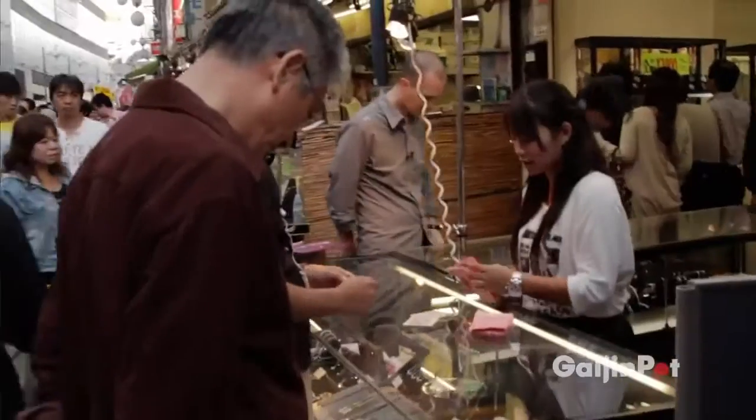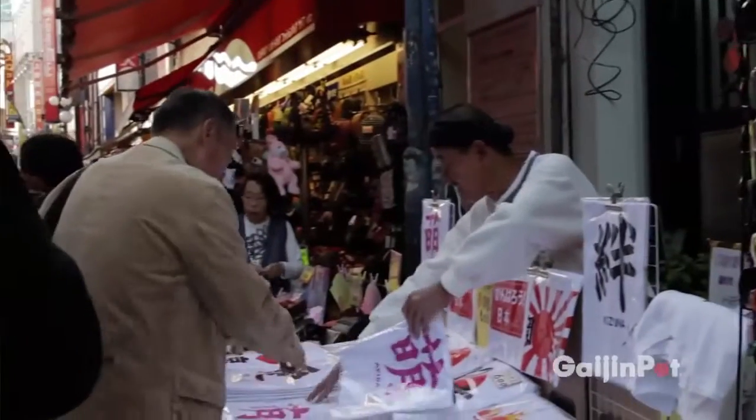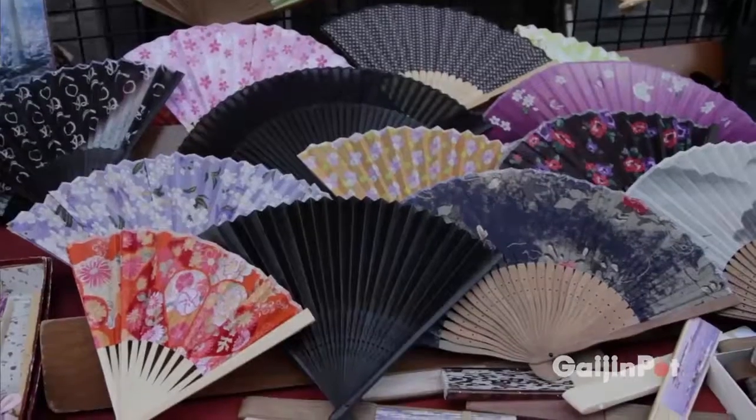If you're a bargain hunter, then you definitely want to check out Ameyokocho Street near Ueno Station. This is a famous street jam-packed with all sorts of stores selling everything from fashion items to food to art. Let's go check it out.